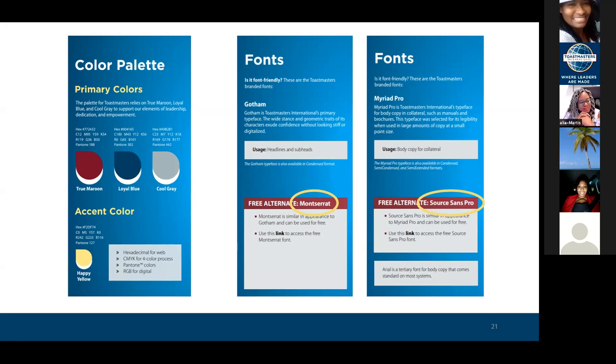Gotham and Myriad Pro. Ladies and gentlemen, it is said that you are to be the message that you bring. Here we are telling you about fonts and colors, branding and everything. We had to make sure when we reviewed our presentation that it reflected that too, the colors and the fonts we were using. Those are there, and we will be sharing resources with you later. Those who had an opportunity to read over the manual would have noticed these things coming out: the color palette, the fonts, and all of that.